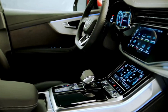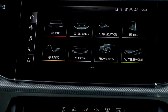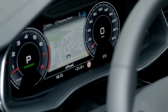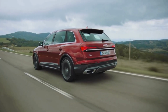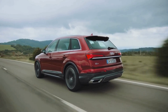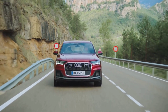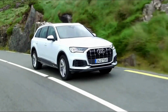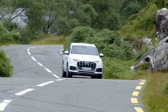Q7 models also come with a virtual cockpit digital gauge display. Apple CarPlay, Android Auto, and 4G LTE Wi-Fi are all standard. Safety and driver assistance features include standard automated emergency braking and forward collision warning, available lane departure warning, and lane keeping assist, available adaptive cruise control with semi-autonomous driving mode. Audi Q7 earned a 5-star overall crash test rating out of a possible 5. In conclusion, the Q7 major downsides are below average predicted reliability rating, and options are pricey.